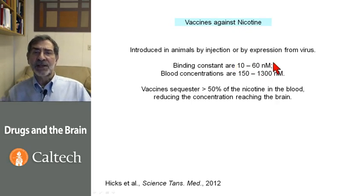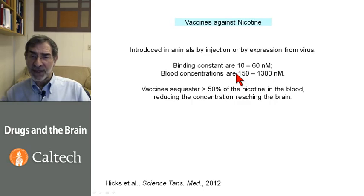The binding constant of vaccines against nicotine is in the range of 10 to 60 nanomolar. The blood concentrations of those antibodies are in the range of 150 to 1300 nanomolar. So that means that the antibody is going to be able to bind a lot of the nicotine in the blood as long as the antibody itself is not saturated. And indeed, the data suggests that vaccines do sequester roughly 50% of the nicotine in the blood, and therefore reduce the concentration of nicotine reaching the brain.